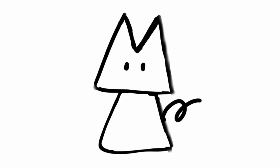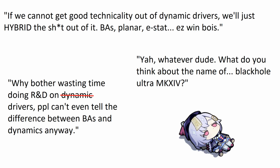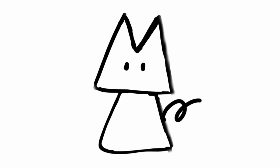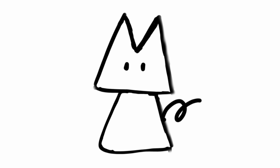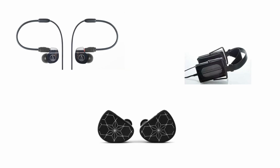Given that a lot of earphone manufacturers, including Moondrop themselves, can treat technicality by utilizing BAs, planar, or electrostatic drivers to deal with multiple frequency ranges, there are still two things that cannot be easily traced: consistency and nature of sound. While I'm not one of those maniacs who propose, oh, the best vocal only exists in dynamic or electrostatic headphones or earphones, I certainly appreciate the difference of sound between various types of drivers. BA sounds like BA, dynamic sounds like dynamic, E-stat sounds like E-stat, it's all good.